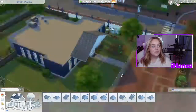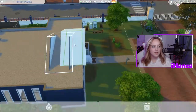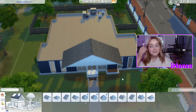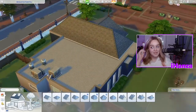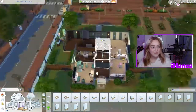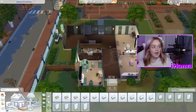So this is me doing the roof from the reference photo. Well, I tried to do it as close as I could, and I actually really like how this turned out. Like this build, I'm actually really proud of it. Which, by the way, if you want to download it, you can. It is on the gallery and you can download it. It's just my renovated Brindleton Bay Hospital, but I really like it.